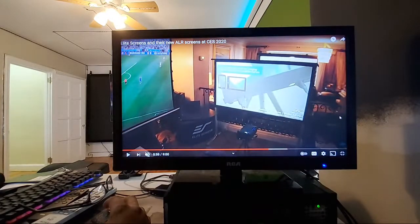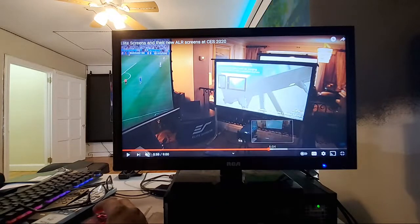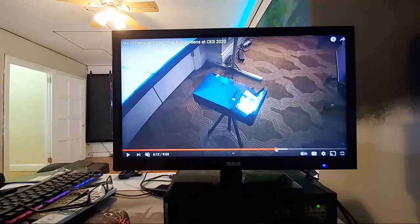Here's the other screen on display right there. Not sure what the projector looks like, an LG, the Sunbeam projector, probably 4K. Yep. No one wants to make that projector look that weird. There we go.